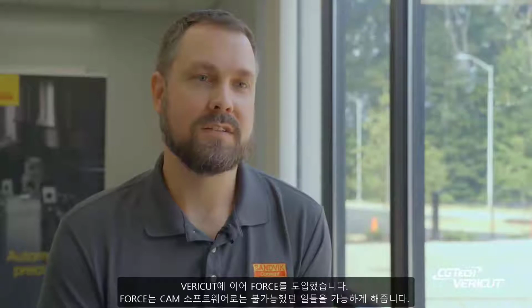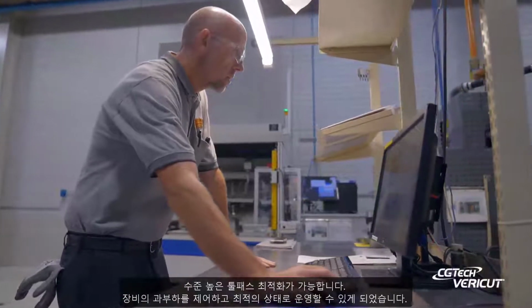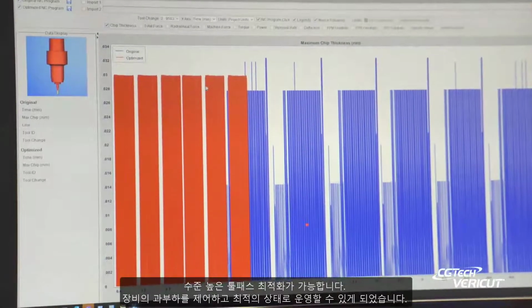So once you've implemented Vericut, the next step is Vericut Force. It's allowed us to do things that our CAM software couldn't. It's allowed us to optimize our tool paths in a way that we weren't able to before, so that we're able to actually control the load on the machines to keep them running at an optimal level.